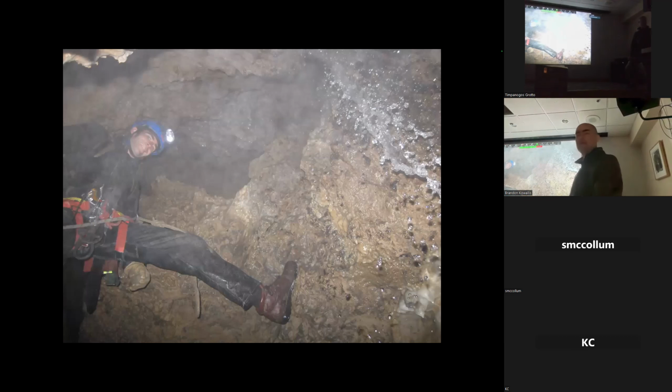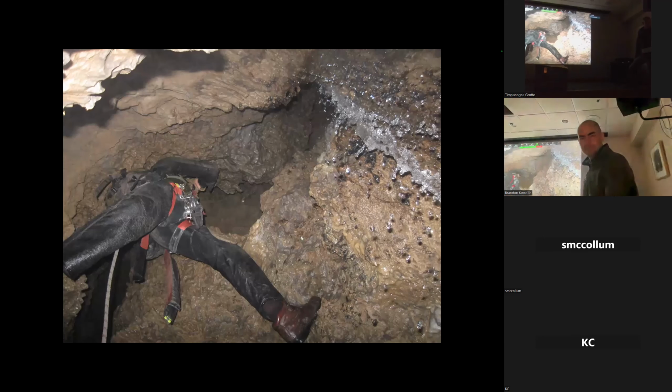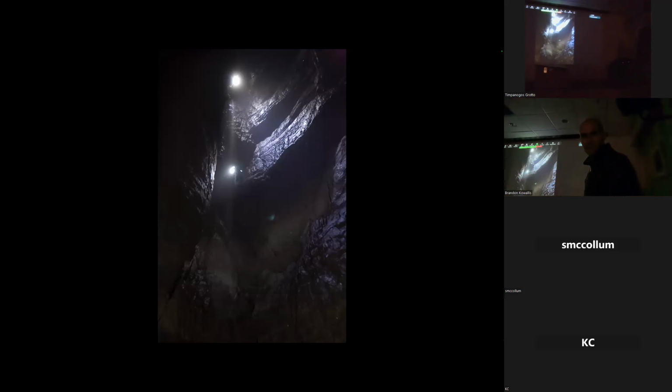There's my brother climbing down. So this is underneath that where it opens up. There you've got the waterfall coming down, and he's just about ready to climb up that slot there. So there he goes. And then you get to the big pit, Frayed Knot Pit.